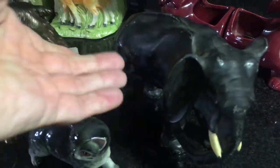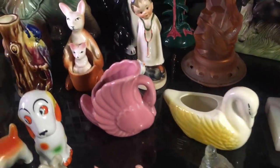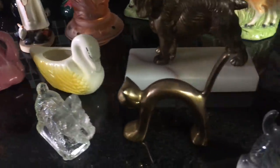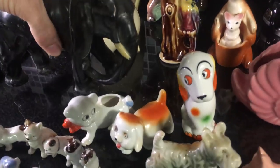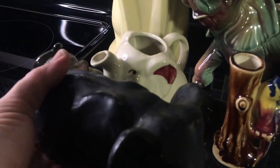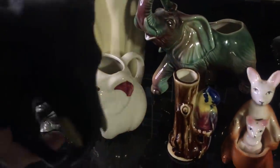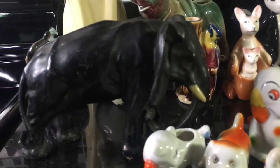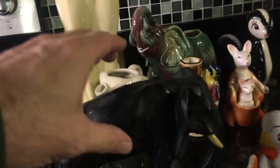Let's get him in some better light. Hold on for a second. I'll move him over here. You see him a little bit better. I mean, he is just wonderful, and I've been holding on to him for a while. He's decorative, and as I said, I did not get in there with a scrub brush and get out all that old dust and dirt. Collectors like that kind of thing. So he has not been over cleaned. He's just decorative.